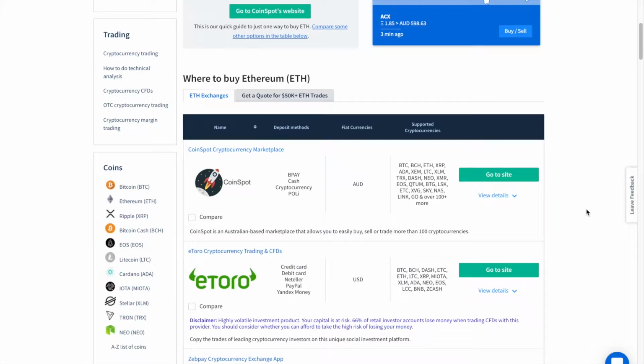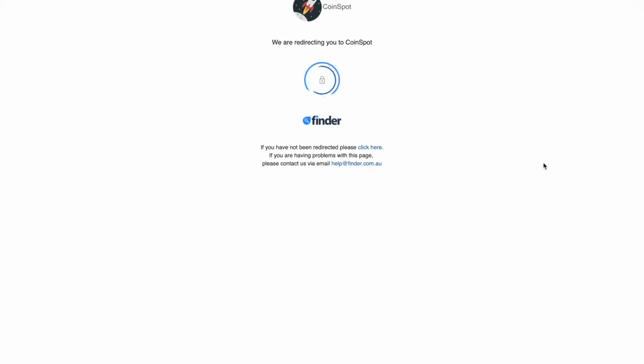But let's get started purchasing Ethereum with Coinspot, which is the first exchange up here. I do recommend that you go ahead and compare some of the different exchanges that are there. But let's move on with Coinspot, since I'm sure you're eager to get started.